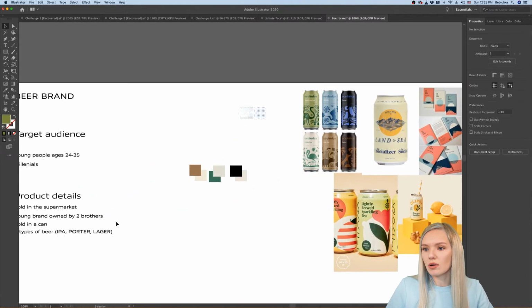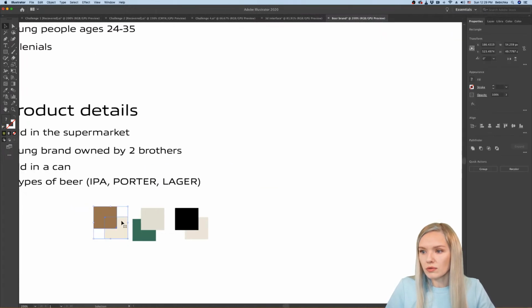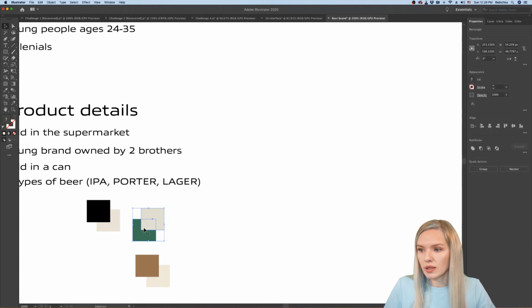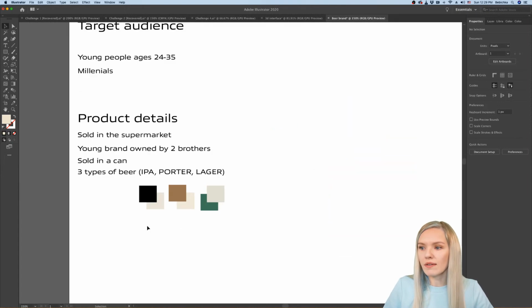Let's take a look at our beers. Cool. All right, so the brown one will for sure be the porter. The IPA maybe will be the darker one, because IPAs are pretty heavy usually, and the lager will be the green one. You find lagers usually in green bottles too, so it does make sense. Yay. Okay, so guys, so we have the colors here.